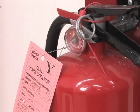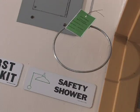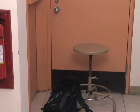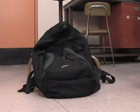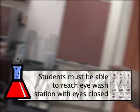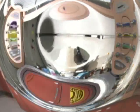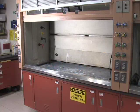There are fire extinguisher, fire blanket, eye wash, safety shower, and fume hoods located in each laboratory. Under no circumstances should access to exits, eye washes, showers, and fire extinguishers be restricted. Students must be able to find their way from their workstation to the nearest eye wash with their eyes closed. If you think you will be able to see anything if you get something in your eye, you are mistaken. Work areas, storage areas, and hoods should be clear of clutter.